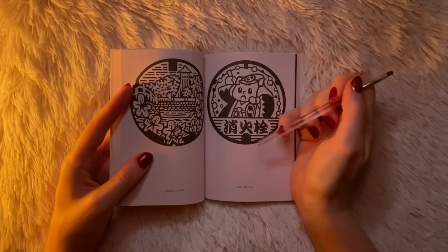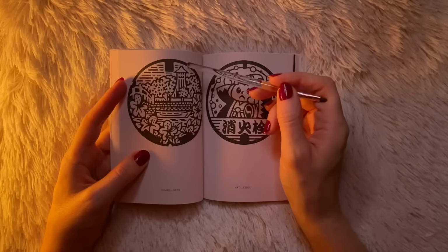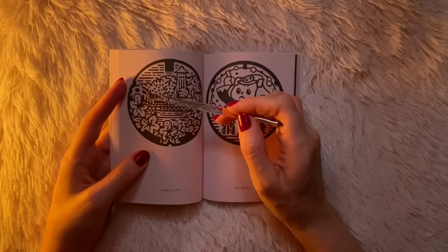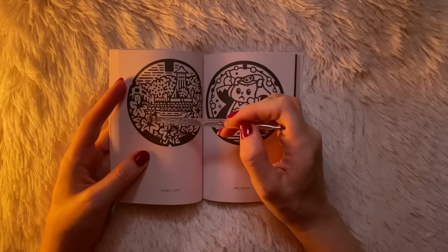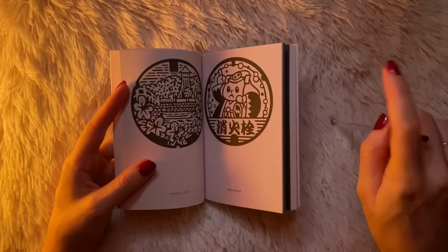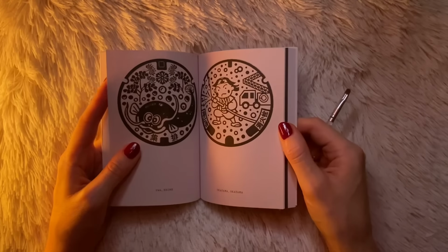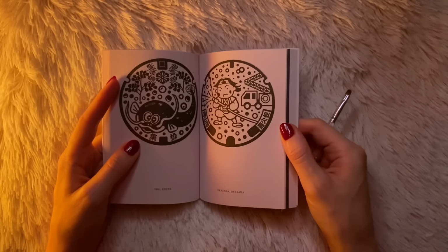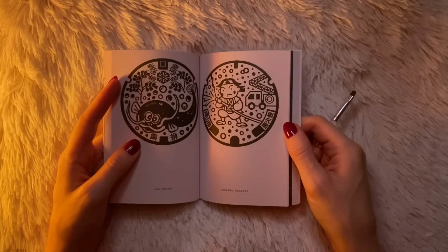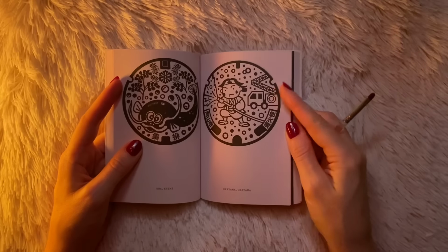Cute little guy. This one I really like the design of. Some kind of structure here. A bridge. These really gorgeous flowers. Lots of negative space. I don't know. See a catfish maybe? And he's a firefighter, this one.